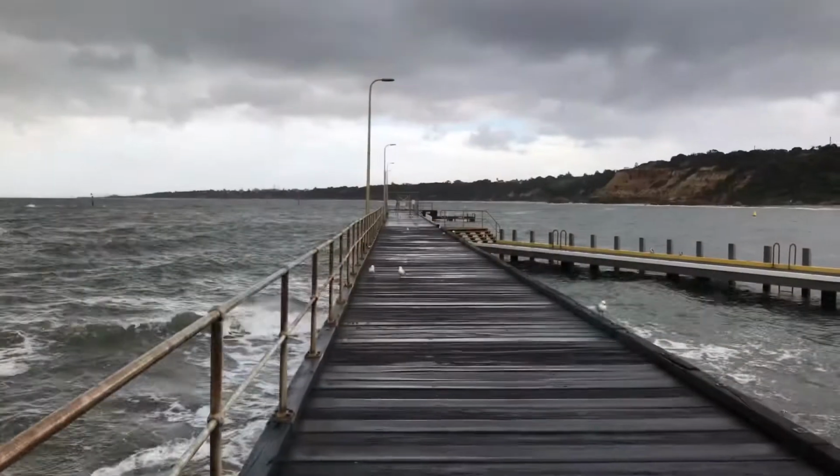I'm down at Black Rock Jetty. A lot of lovers come down here. Not that I'd know. So let's have a look. Let's just go out on the bay, out on the pier, and have a look.